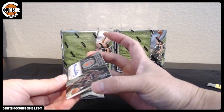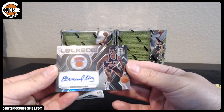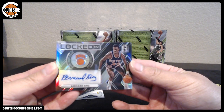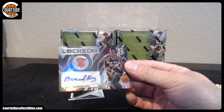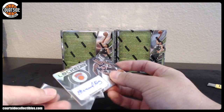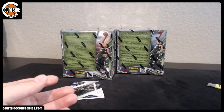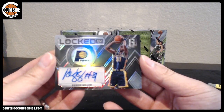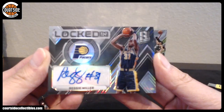And we have Bernard King, locked in autograph for the Knicks. That is Benedict. And next one's pretty nice. It is Reggie Miller, locked in autograph for the Pacers. That is Dandy24.